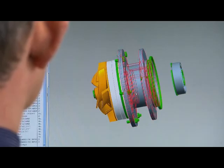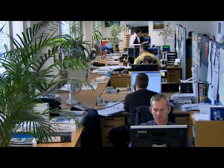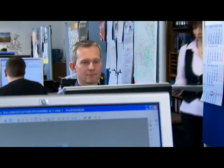The inner workings of a pump are the result of decades of experience. The smallest details can make the decisive difference in terms of reliability and performance. And our design engineers understand all the possibilities and know what counts.